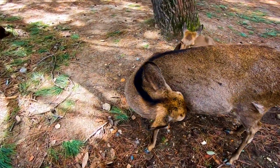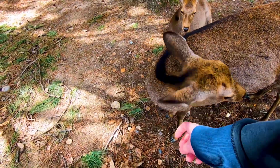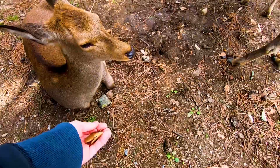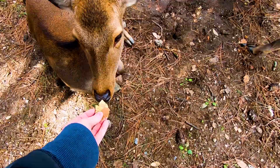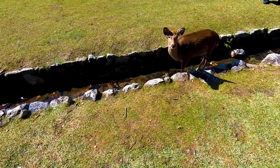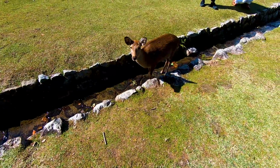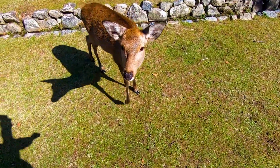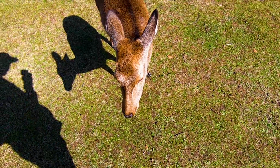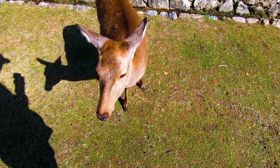The main attraction is the free-to-enter park. Within its huge area of 1,200 acres, there are various temples and walking trails, a museum, and over 1,200 sika deer. The deer are very docile and, as you can see, love attention. So nice.